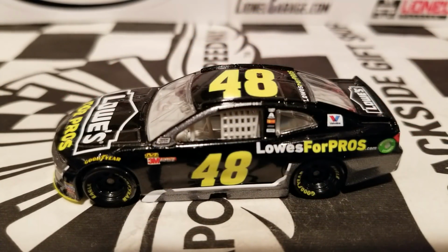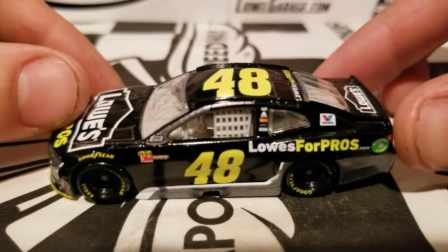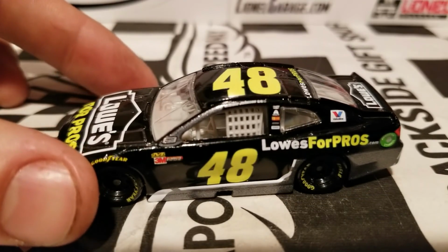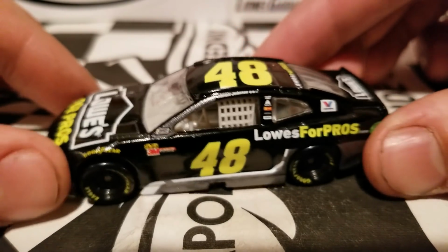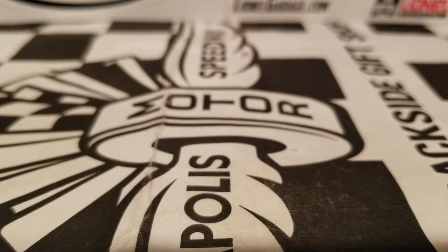Alrighty, buddy, we got this diecast out of its box, and I know a lot of Jimmie Johnson fans are going to be quite emotional with this diecast because, as far as I know, this might be one of the last Jimmie Johnson cars that we're getting this year because, as you guys have probably already heard, Lowe's will be leaving Jimmie Johnson at the end of this year, which is very unfortunate, especially for a 7-time champion like Jimmie Johnson. But we'll get into that momentarily.